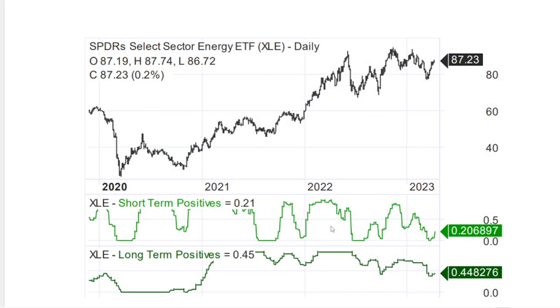And this comes from my weekly report. What I do here is I have a short-term positive and a long-term positive. And what I'm doing is going through the large cap stocks in the energy sector, evaluating the shorter term trend and the longer term trend. When I say short term, it's really more of an intermediate term time frame that can last weeks to months. And the longer term time frame could last anywhere from months to years, actually, in some cases.